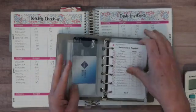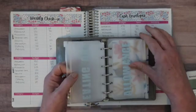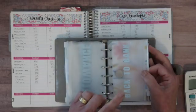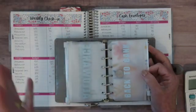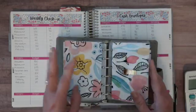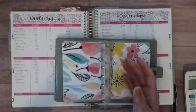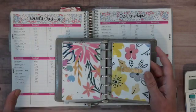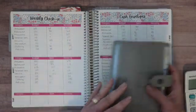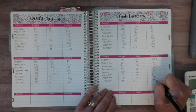And every other envelope in here is completely empty. Groceries, eating out, allowance. I took it back to the bank, and then I used part of it for cash stuffing. Clothing, I've already moved. Recreation's empty. My mom's envelope is empty. Household is empty. You saw me take that all back to the bank to pay for my mop, and then the rest are here. So, yeah, very ready to start stuffing some envelopes.